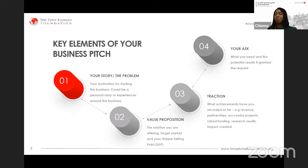Your personal story could be: in 2013, I had an accident and I went to the hospital to get treated. And the hospital told me they don't have the treatment for the kind of case that I have. Because of that, I started to research, in other countries or other hospitals, how else this problem can be solved. And that's exactly how I found the solution to my case and founded the business, right?